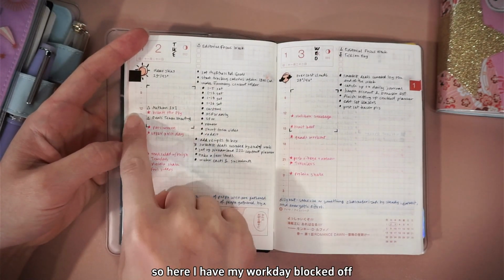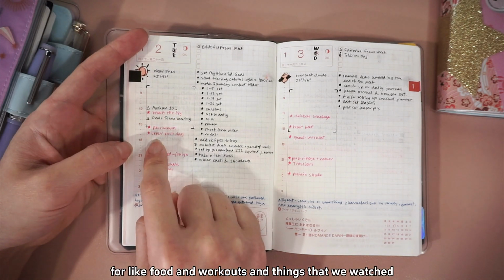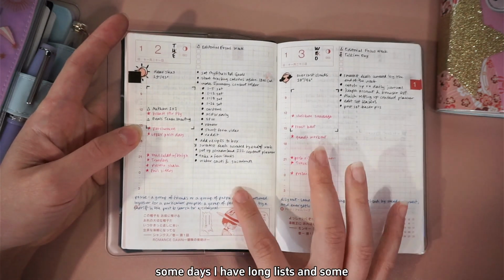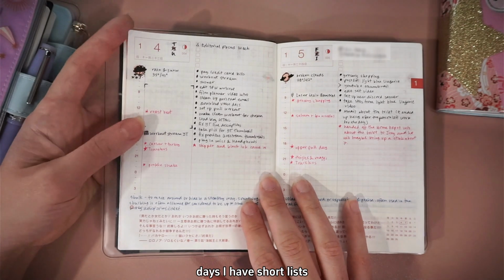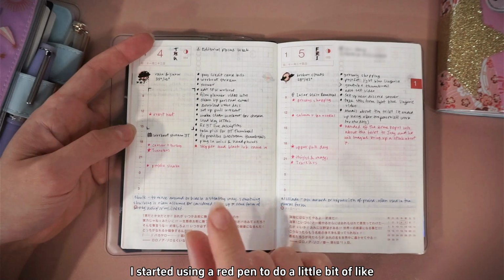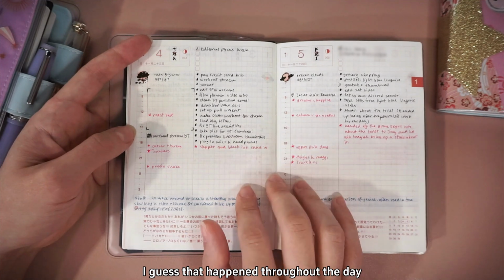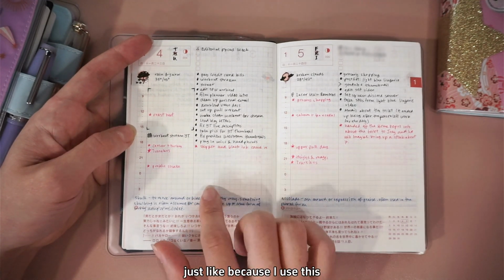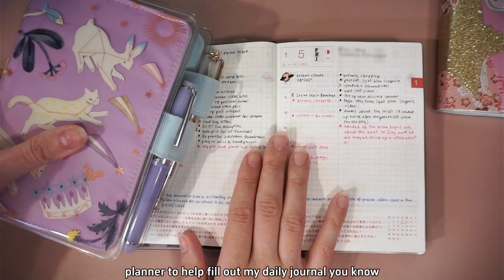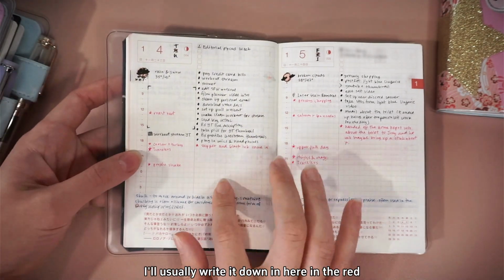So here I have my workday blocked off. I'm using pink for food and workouts and things that we watched. Some days I have long lists and some days I have short lists. I started using a red pen to write down events that happen throughout the day, because I use this planner to help fill out my daily journal. If something comes up that I want to remember, I'll usually write it down in here in the red.